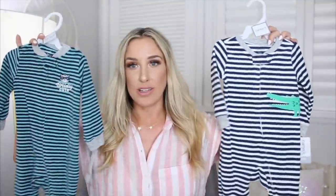And these were also on sale for like $8 or $9. They're pretty affordable. So we just got two striped ones because now that he's in 12 months, it's hard to find him the footed pajamas in that size, but these sleeper PJs are a go-to of ours, and we always get them at Carter's.